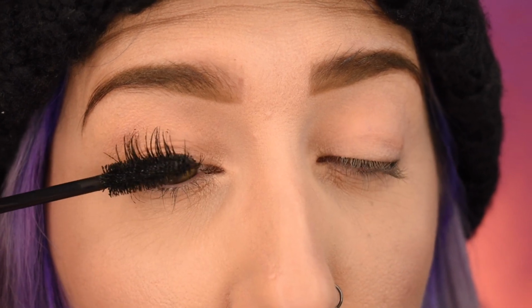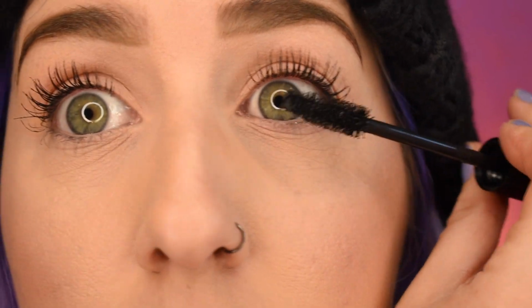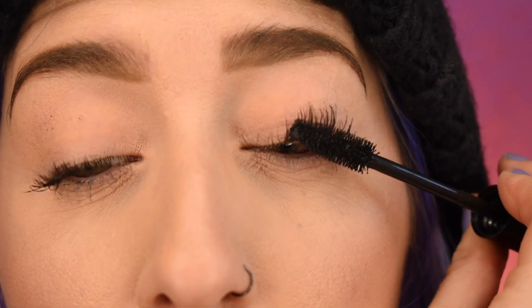Let's see if I can work it on the base. This is still with one dip. Look at that. Very light mascara smell, nothing crazy. So that's good. Those are both sides with just one dip.